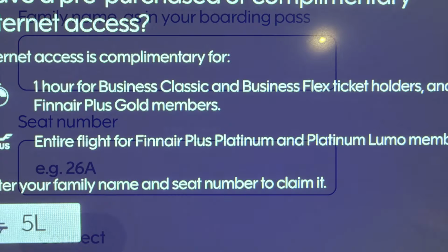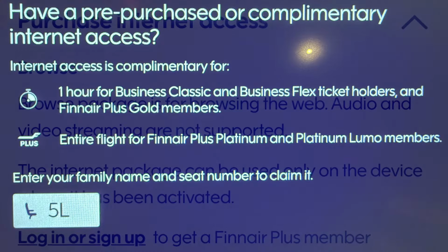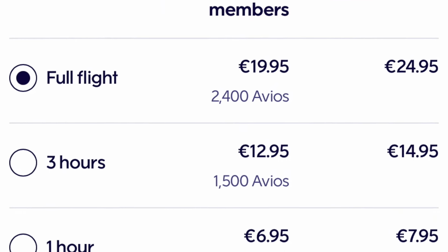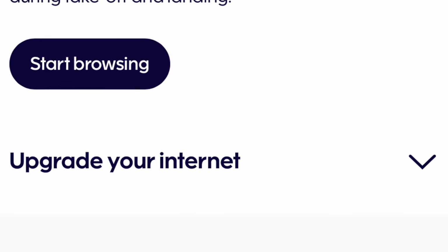Wi-Fi was available throughout the flight. Business class passengers get a complimentary allowance, and if you need more, hourly and full flight plans are available. I tested it for an hour and I had no issues browsing or messaging. However, streaming might be hit or miss.